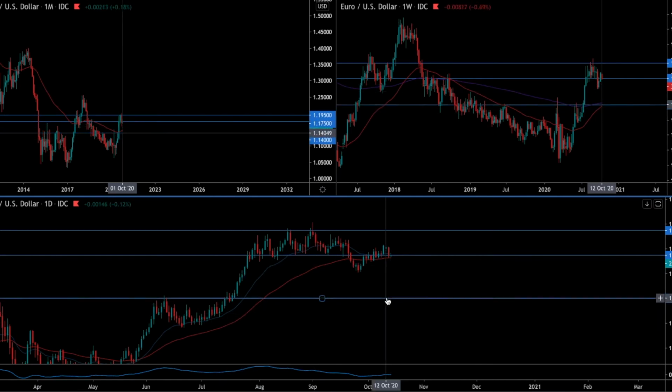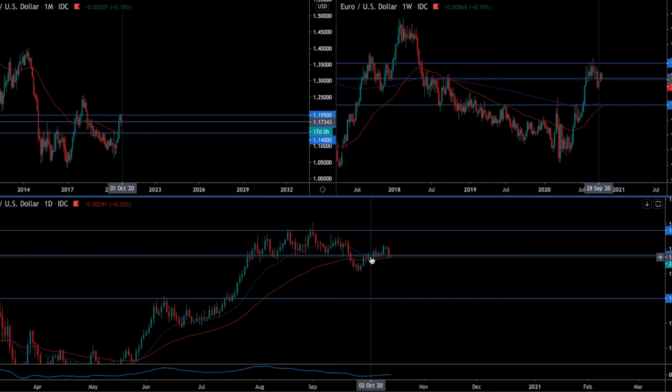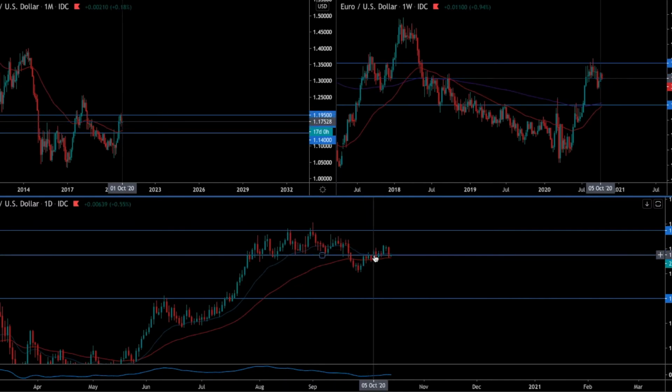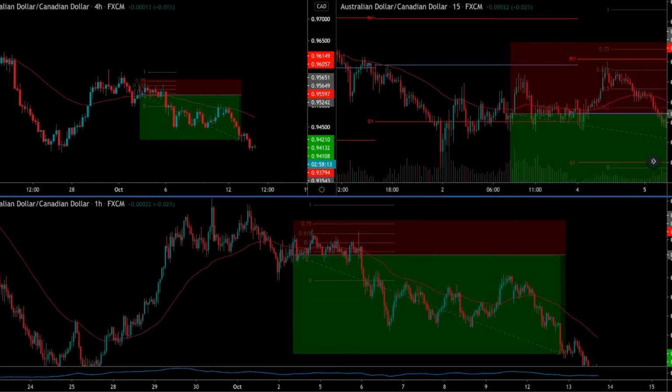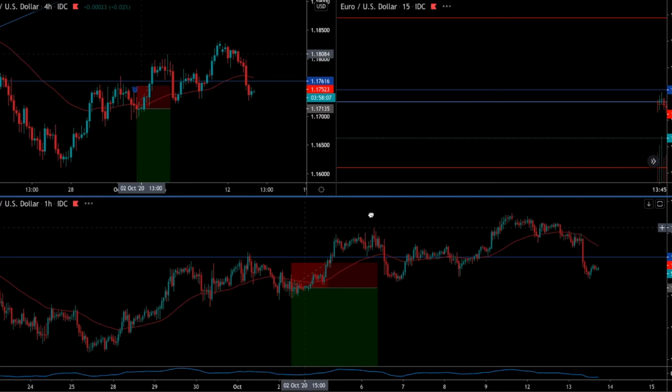This first one is Euro dollar US dollar, and I took it short on October 2nd, right after the NFP news release that happens on the first Friday of every month, the non-farm payroll in the US. So I've gone over this before, but it broke down and was coming back to retest this area, and I was wanting to get short. And on the lower time frames, this is where I got in at.